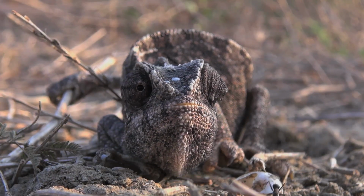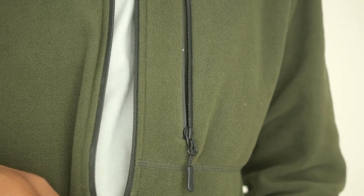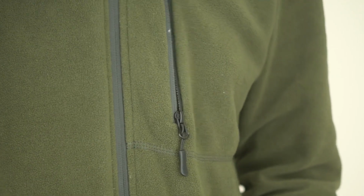Think of it like this. Most materials are like a t-shirt. Once you make them, they look the way they look. This is more like a jacket that can change its fabric pattern and its paint job while you're wearing it.